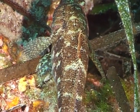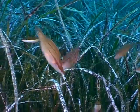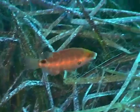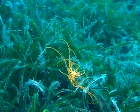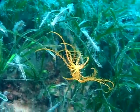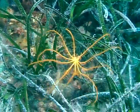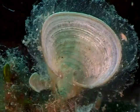A goby hides close to the roots of the Posidonia. These small fish gather in schools, while an auxiliary wrasse looks for a mate. This unusual creature is a Mediterranean feather star, an ancient relative of the starfish. The Padina pavonica algae grow on this rocky surface.